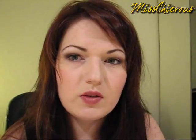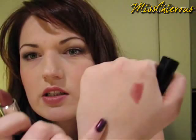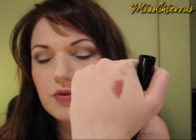Alright, and for the lips, I used the Afterglow lipstick. This is in the shade Lovely. You can see a swatch of it there. This is a slightly frosty lipstick, but it's in a sort of natural color.